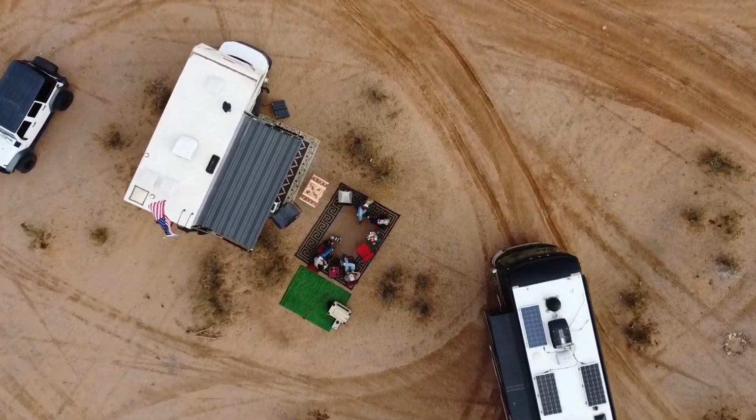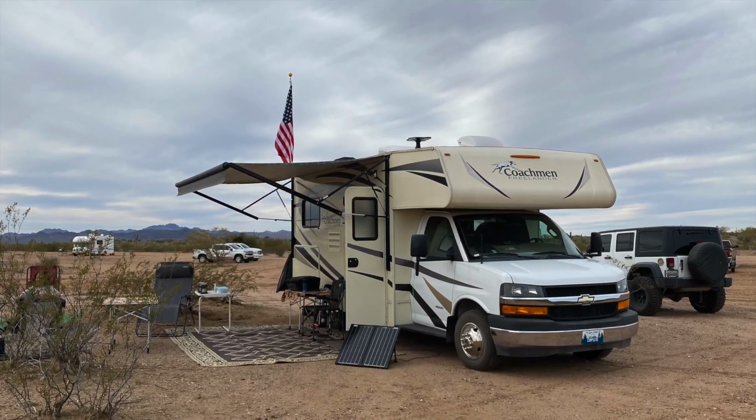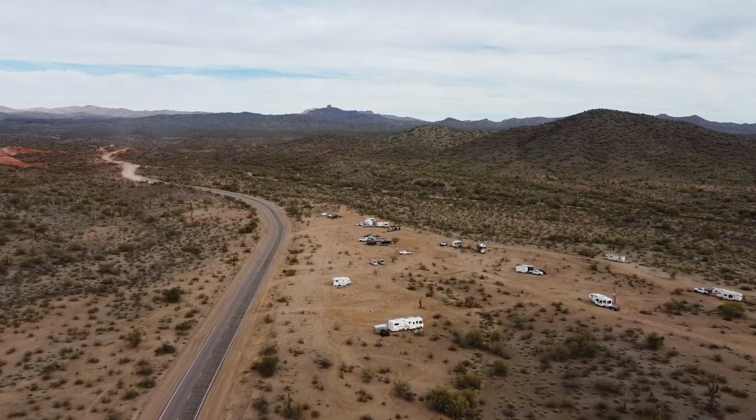We got settled into our campsite, got everything set up, and decided to just relax for a little while and take some shots of the area.